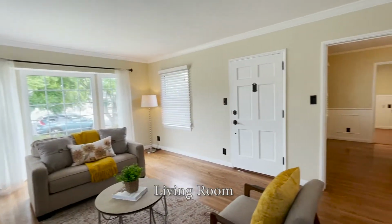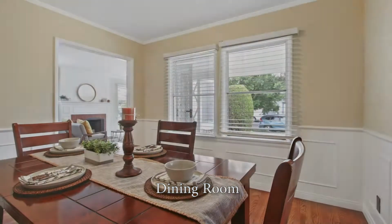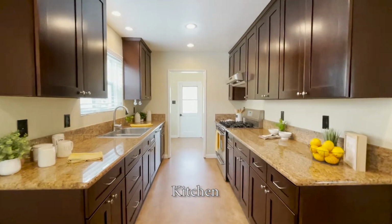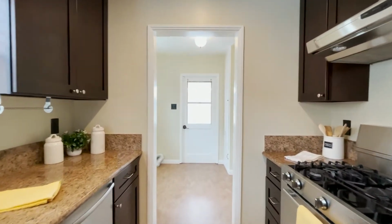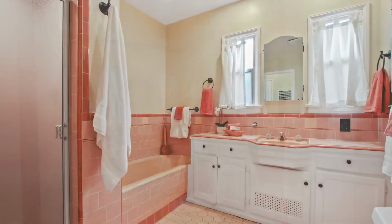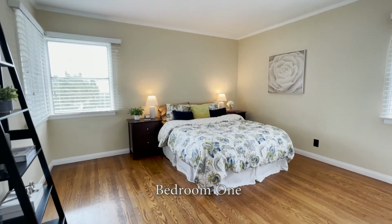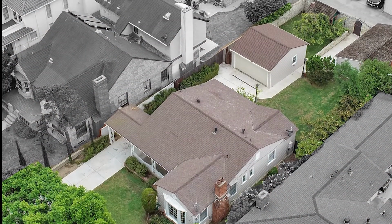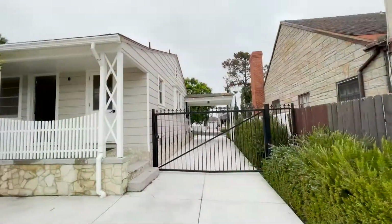There's more to come. There's original hardwood floors in here, a beautiful formal dining room with original wainscot, a remodeled kitchen, the original art-deco bath that is in pristine condition, two large bedrooms, a huge lot, a street to alley, and there's a lot more too.